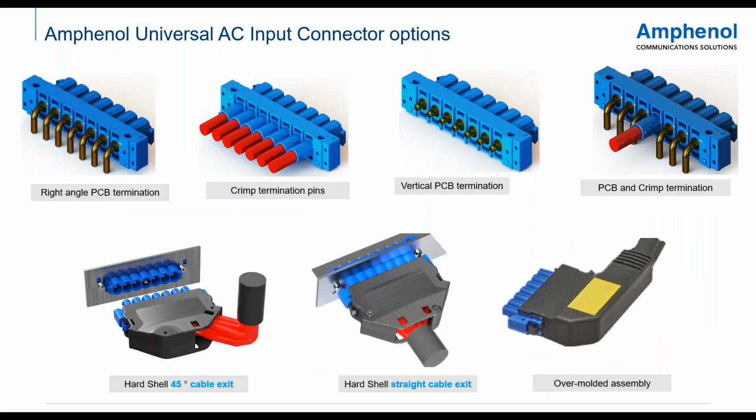Here's just a quick view of our overall portfolio and what we have to offer today. So as I mentioned, these are 7-pin configuration types. So there's three power, 3 return, and then 1 ground. We have a right angle, we have crimp terminations, we have a vertical PCB termination, and then we have a hybrid combination to the PCB, and then both with the wire option for the grounding feature.